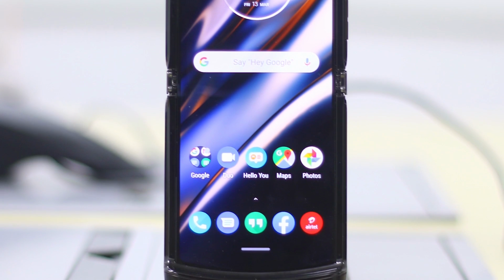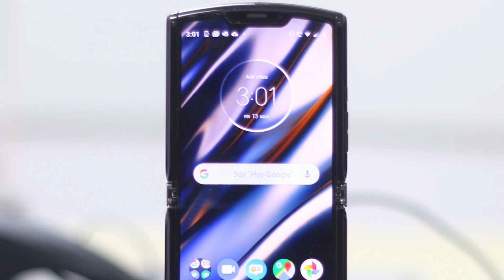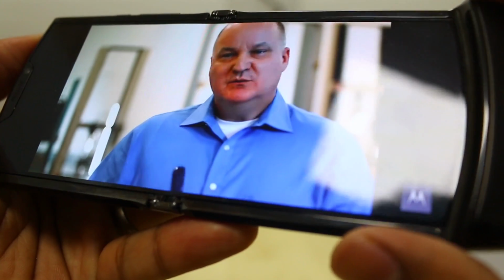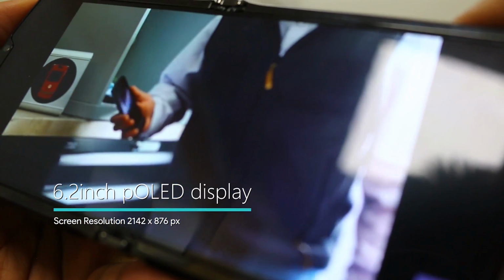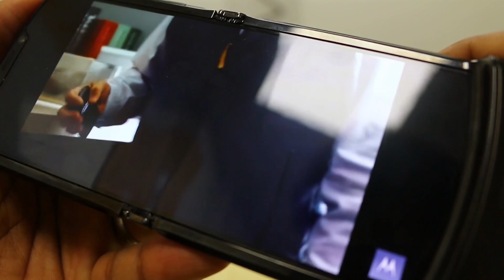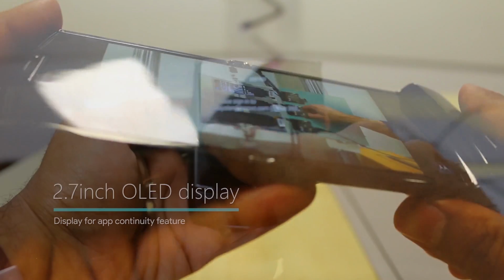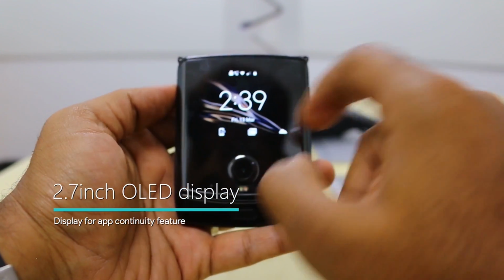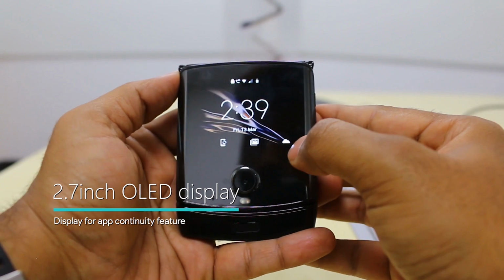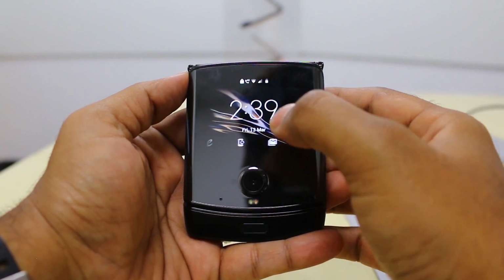Speaking about its display, like the old Razr, this too has two screens, one on the outside and the other inside. On the inside, it's got a 6.2-inch foldable POLED display with 2142 by 876 pixels. It's a sharp, high-quality screen, and on the outside, it houses a 2.7-inch OLED display for app continuity features like calls, music controls, quick notifications, tap payments, and selfies.